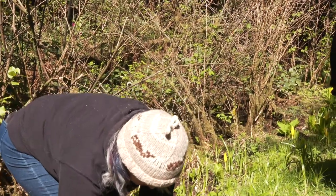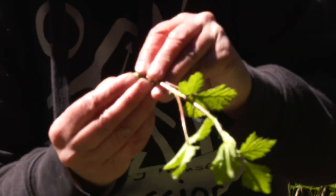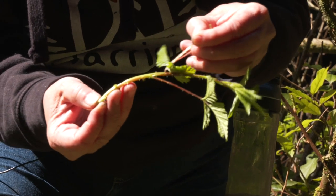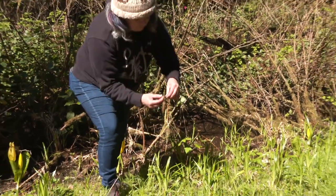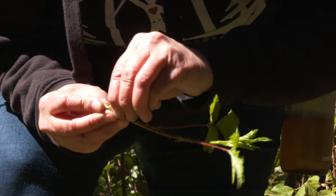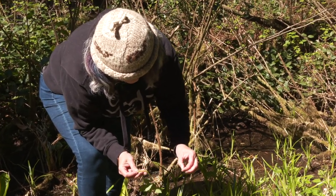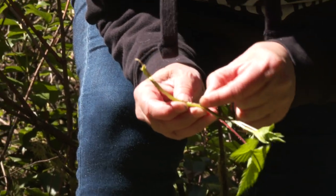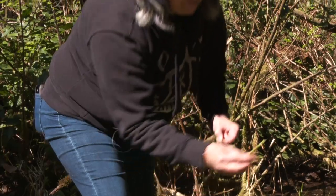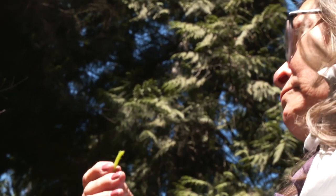So I'm going to pick a nice little shoot down here. And I'm just going to pull it off of there. It's still alive. And then I'll show you, we just take the skin and start to peel it off. See that? So speaking of things to eat in the forest, this is a good way of maintaining your salmon berry bushes when they're getting out of control, because you just eat all their shoots. And you basically peel off all of those thorny parts. And there you go. You have a nice, beautiful shoot. How's that? Wow.